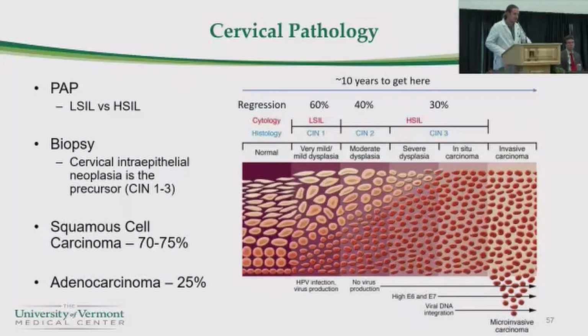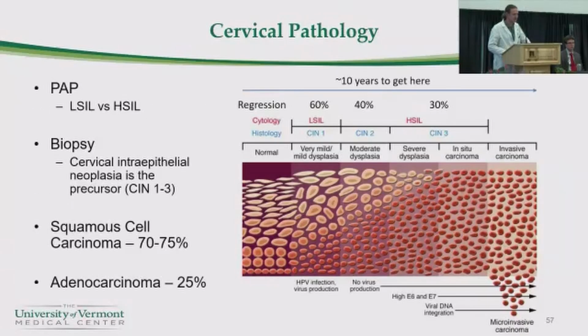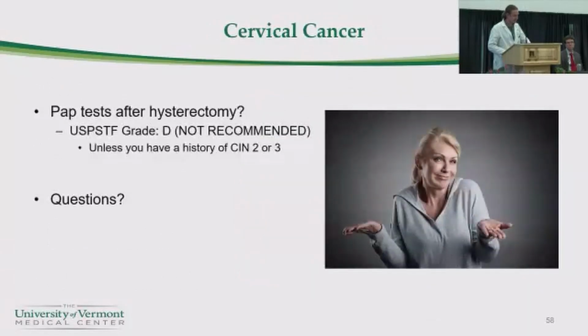And this is primarily two separate types of cervical cancer. Both are primarily HPV driven: squamous cell carcinoma being the most common, which are the cells on the outside of the cervix, and then adenocarcinoma, which comes from the inside of the cervix.